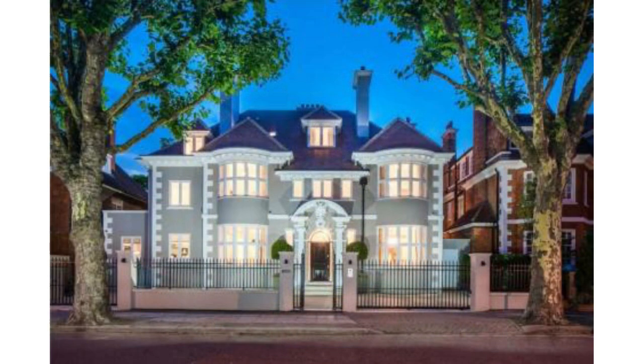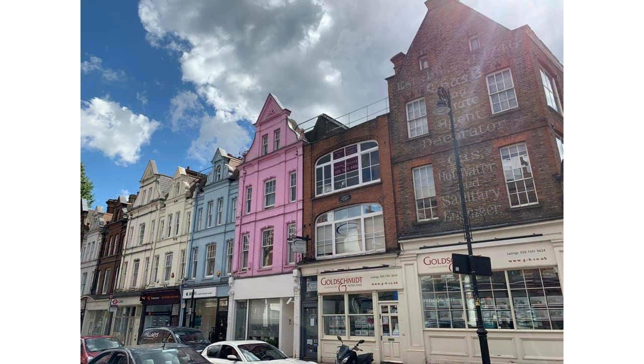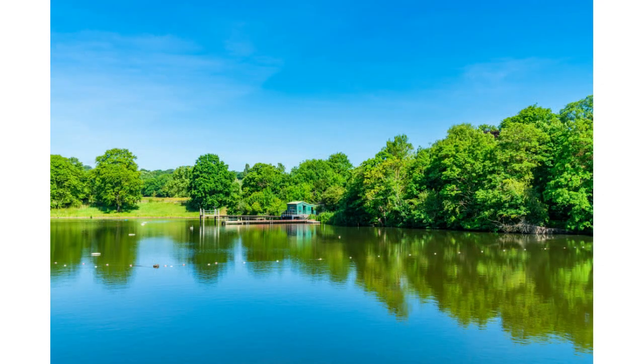So in summary, Hampstead is an upscale community in northwest London offering incredible homes, a charming and extensive high street with great eateries and boutique shops, along with extensive transport options and the crown jewel of Hampstead Heath. No wonder this is one of London's most sought after neighborhoods.